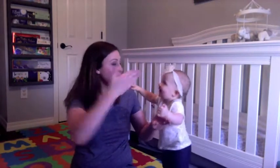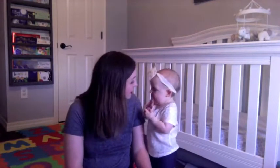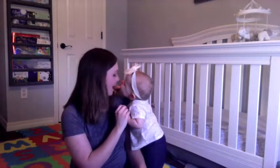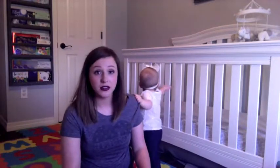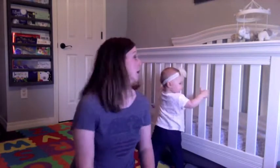Can you blow kisses? Mwah! No? She's just going to use me to climb on now. Can you say dada? Oh, good job. Blow kisses. Mwah! Good job. Oh, you're going to give kisses? Mwah, thank you. She loves to give kisses. That's the other thing. It's so sweet. She does not like to cuddle even a little bit. She will for about 3 seconds.